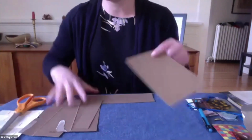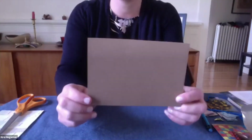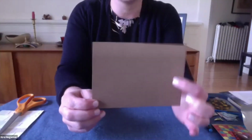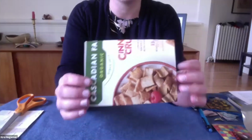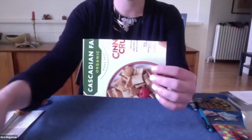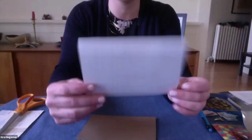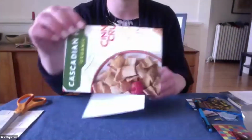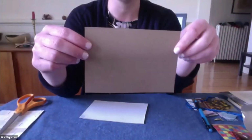And so now you basically have a postcard that's ready to go. One of the things that you'll probably notice is that you'll have this brown side that's kind of dark, so it might be a little dark to write on. And then you also have the side that has whatever the box outside was. And so I went ahead and covered mine with just some copy paper. And I actually covered both sides because I wanted a blank canvas. But you might find that you want to use either this colored side or the brown side in your artwork, in your collage, and that's fine too.